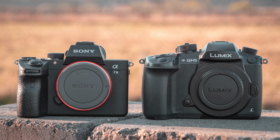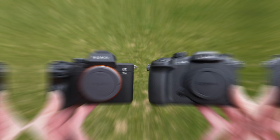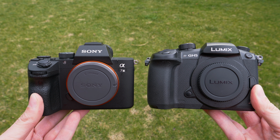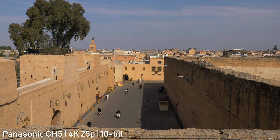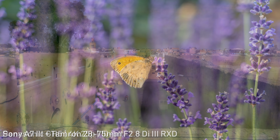Today we will be comparing Sony A7 III and Panasonic GH5, maybe the two most popular mirrorless cameras ever. Neither of these is a new release, so I will focus on the main differences between these two, and I will try to make a short guide on how one should decide between these two cameras in 2019.